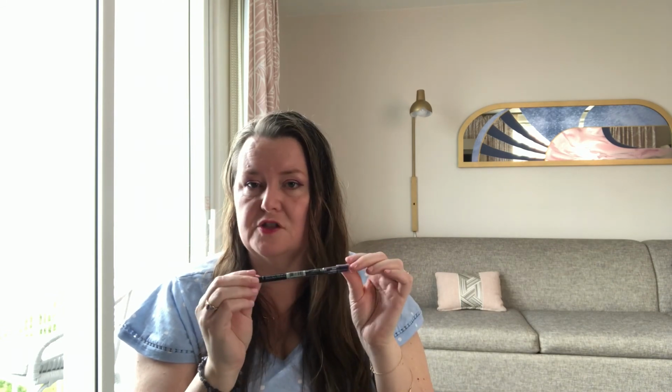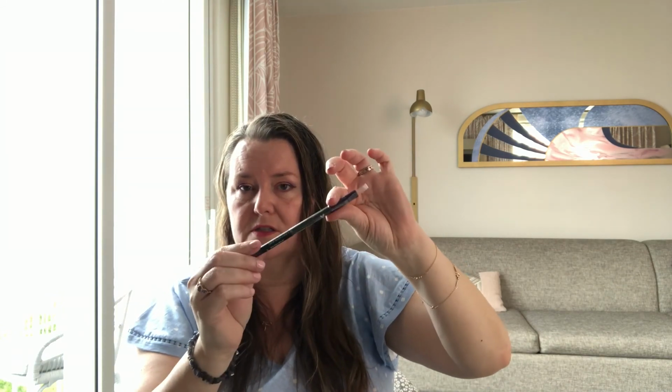Not sure about expiration, but I think the ones that you sharpen, they don't expire as quickly as the ones that you turn up. But I think that it should be fine. And these are sealed actually, so I like that as well.